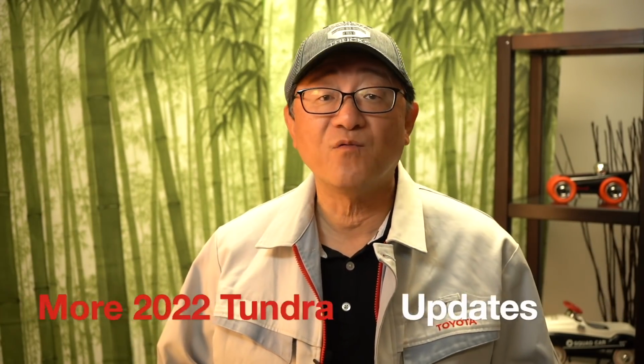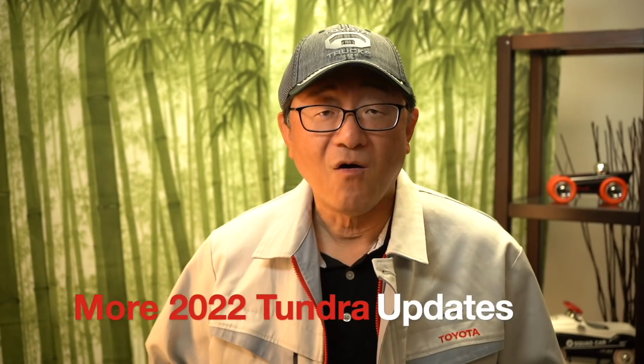It's been an amazing and exciting few days because of the leaked photos of the 2022 Toyota Tundra. All of us are enjoying these leaked photos because they finally tell us what the design looked like for a non-TRD Pro version of the Toyota Tundra.